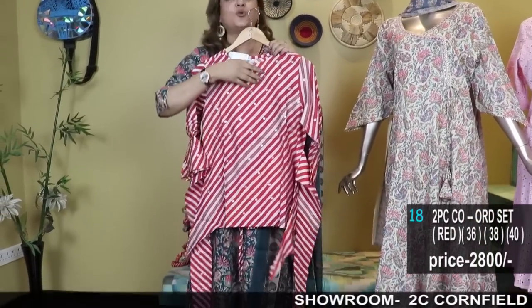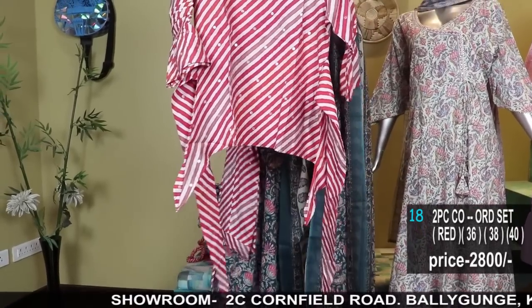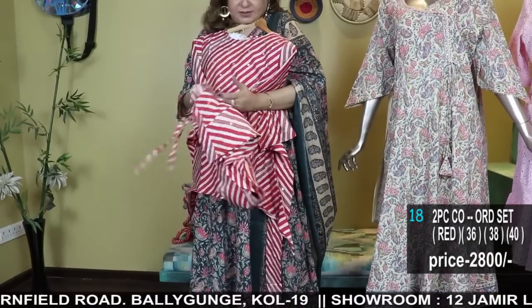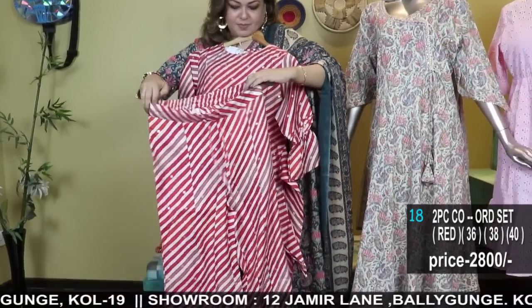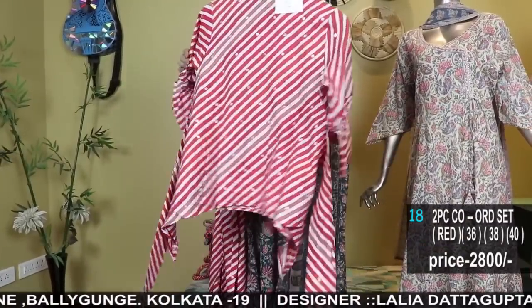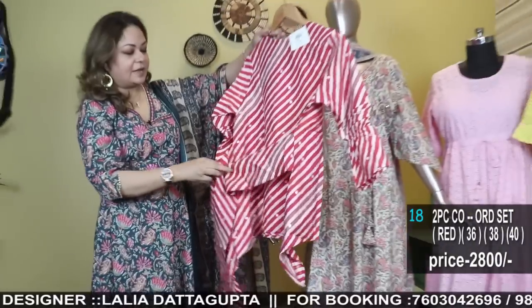Now quad sets are so much in fashion. Quad sets are very much in fashion. Now this is a beautiful piece. This is the top, this is the bottom, plazo pant bottom, back elastic, and then you have the system of tie up. So this is how you just tie this.